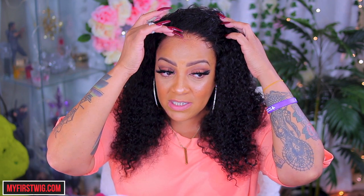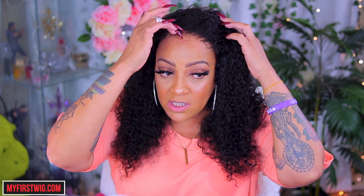They make it to where you don't have to pluck the hairline to make it look like it's grown out of your scalp. As you guys can tell, this hairline is amazing. I didn't pluck it. I didn't do anything to this one. All I did was wash it, and there it goes. I did bleach it a little bit extra, even though it came to me already bleached. I like things the way that I like them, and that's okay because I've been doing this for a while.